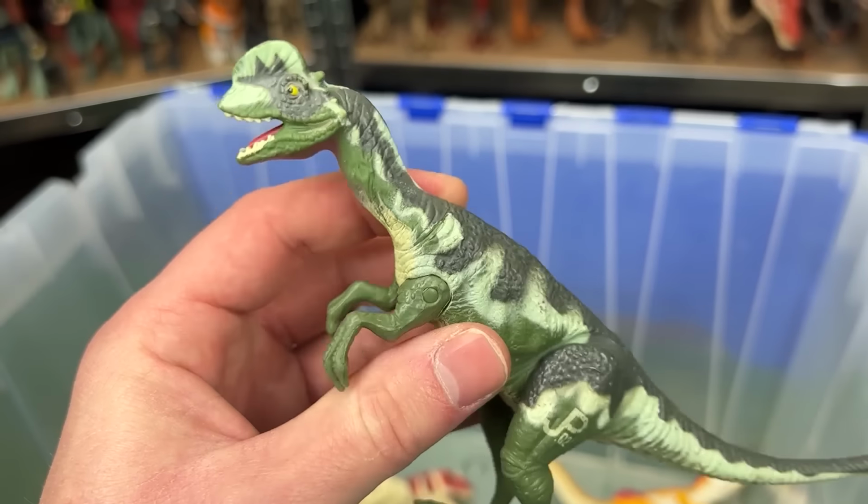Next up is another battle damage T-Rex, but this one does not have the battle damage right here on the side. Instead, it has it painted on its neck, on its chin, and other parts of its body as well. And here's another Carnotaurus figure, but this is the Sound Surge edition, so it's a whole lot smaller, and it has a single button on its back for the sound effects.